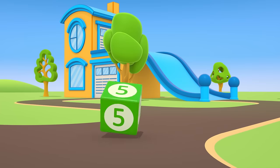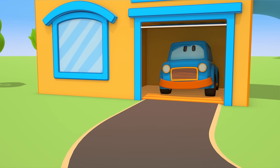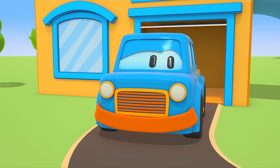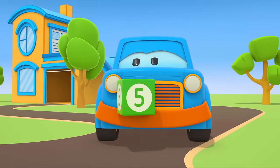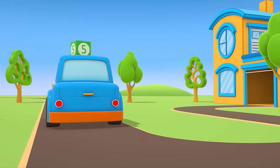Oh no! The block with the number 5 has fallen out next to Max's house. Hi there, Max. It's a block with the number 5 on it. Max has driven off with the block. I wonder where he's gone.